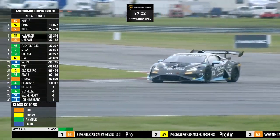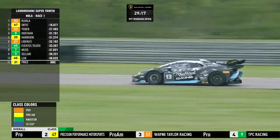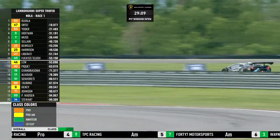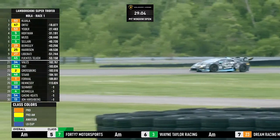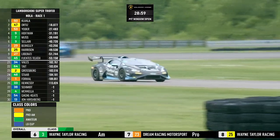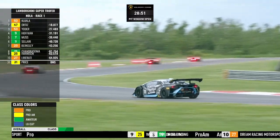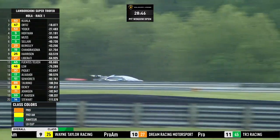Yeah, and we have reached the 20-minute window, so the pit stop window is now open. Patrick Kuyala was already past the pit entrance before the 20 minutes elapsed, so he wasn't able to come in on this lap. But a couple of cars a little bit further back, number 25, which is Ashton Harrison, number 27, right behind here, that's Eduardo Liberati, they both took the opportunity. They're running in 4th and 5th positions, and they are onto pit lane for their mandatory pit stops.